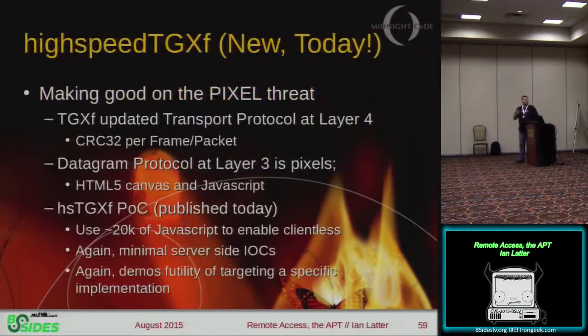Solution 3, this year I'm making good on the pixel threat. People say, yeah, but QR codes and text, it's all very slow. I don't really care. You can't steal enough. Fine.